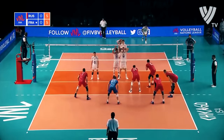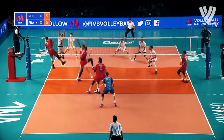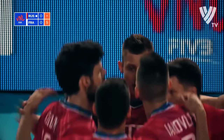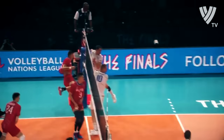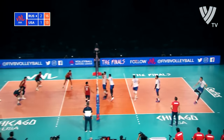Triangle of power in the form of Aaron Russell and Taylor Sanders. That answer, all can hit outside, all can hit the opposite slot, all can hit the pipe. That's brilliant. The other team's looking to emulate that. Outside hitter one, outside hitter two, an opposite player. Closest to him is Kuyuka, number 8 with 12.